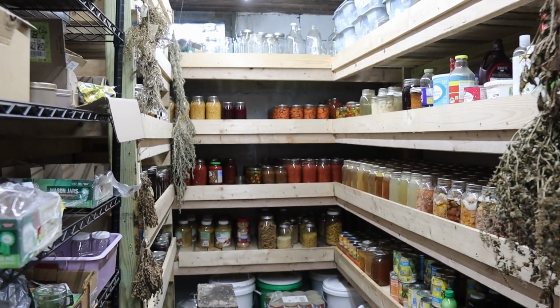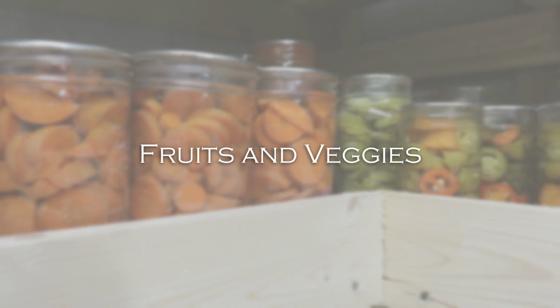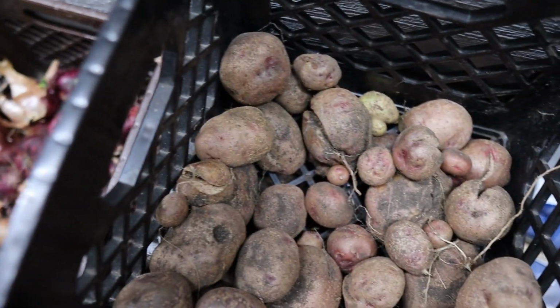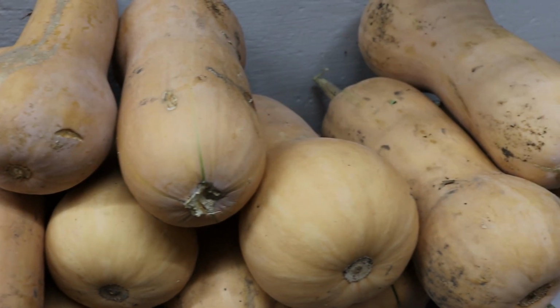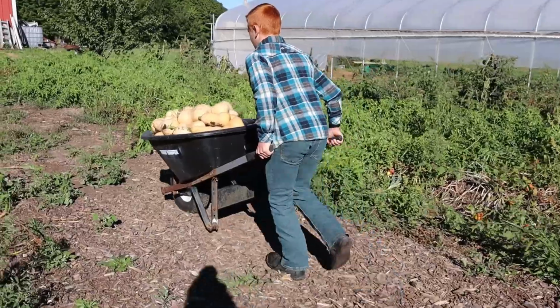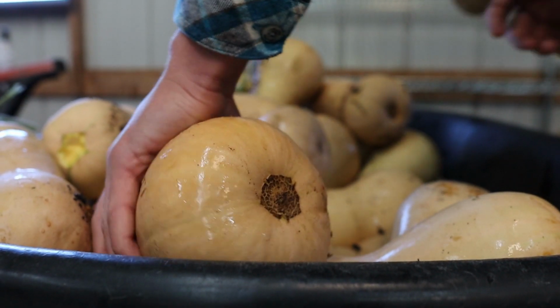I'm down in the root cellar and I want to talk to you guys about another important category to be stocking up on right now, and that is your fruits, your vegetables, your potatoes, your butternut squash, whatever you have. If you don't have them stocked up from a garden or have access to a farmer's market or a CSA during the winter, make sure you head out to the store and find some good things that are on sale and then figure out how to store those things.